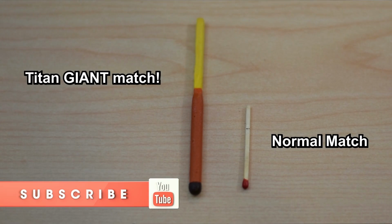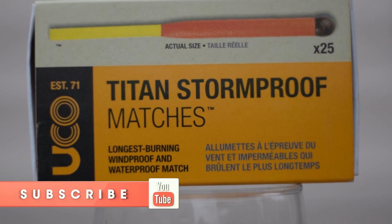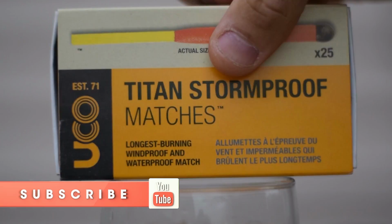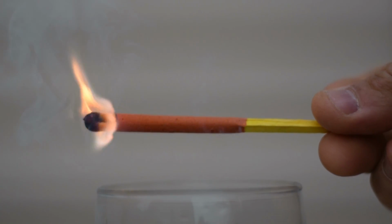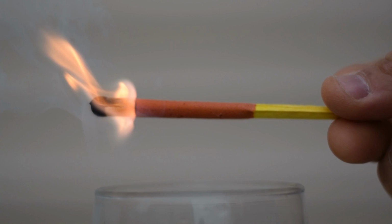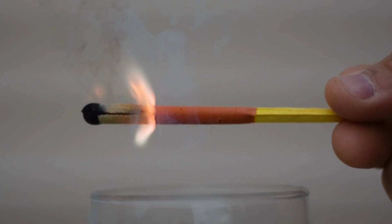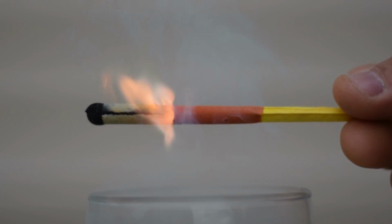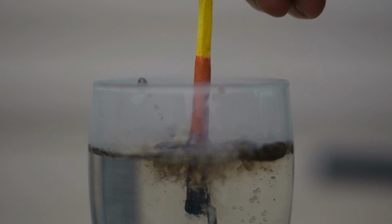Now the gear in question today is going to be the Yuko Titan match. This is a gigantic match which is waterproof. It is massive. It has about a 20 to 25 second burn time, I would say. It's pretty heavy duty. You can only carry so many of them because they're so darn big. And I want to get your opinion as to whether or not you think this is a gadget or a gimmick. Now the obvious benefit, as you can see here, is that it can take a dunking in water.